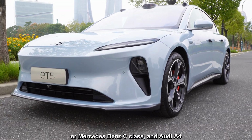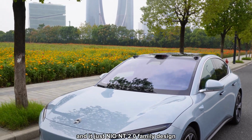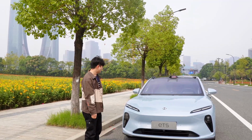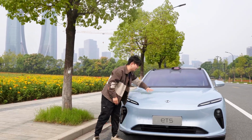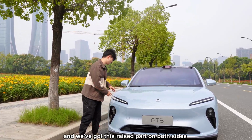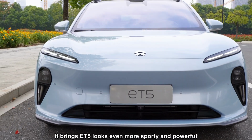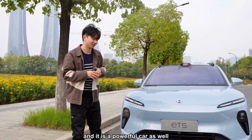and Audi A4. The overall feeling of this ET5 is quite sporty, and it is a NIO NT 2.0 family design. As we can see, on the hood there are some muscular lines, and we've got this raised part on both sides. It makes the ET5 look even more sporty and powerful, and it is a powerful car as well.